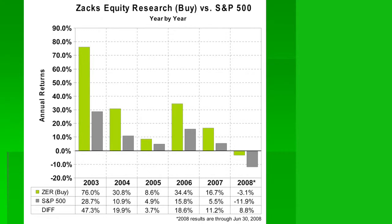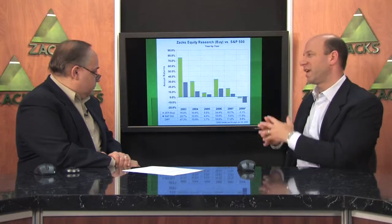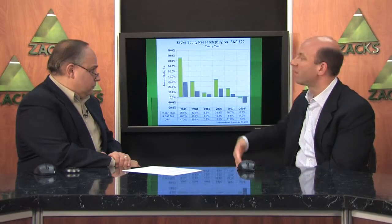For each time period, 2003 through the current year, our Zacks recommendations of buys have beaten the market, and actually quite handily. And at the very bottom, that bottom row tries to show the percentage difference that we have beaten it every year. And going back to 2003, we beat it by 47%. So it is a model that has stood up very well, and why we feel comfortable saying we have a great model but analysts overriding it still pays off very well.